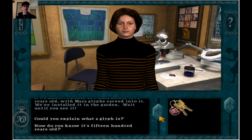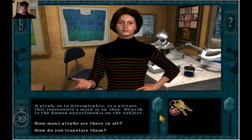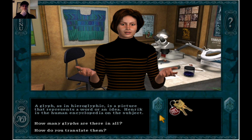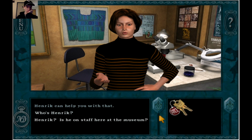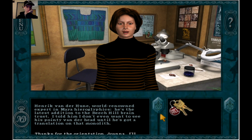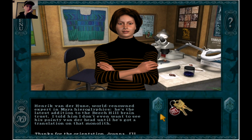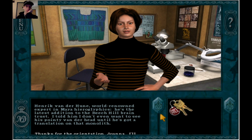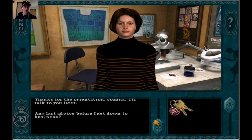Could you explain what a glyph is? A glyph, as in hieroglyphic, is a picture that represents a word or an idea. Henrik is the human encyclopedia on the subject. How many glyphs are there in all? Henrik can help you with that. Who's Henrik? Henrik Vanderheun, world-renowned expert in Maya hieroglyphics. He's the latest addition to the Beach Hill Brain Trust. I told him I don't even want to see his pointy Vander head till he's got a translation on that monolith.